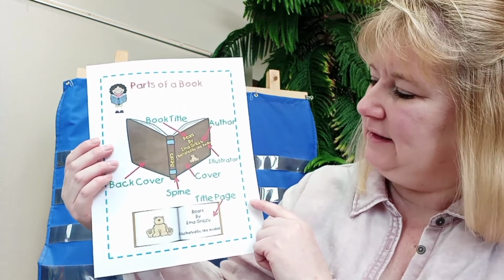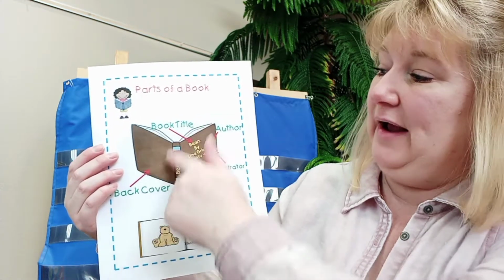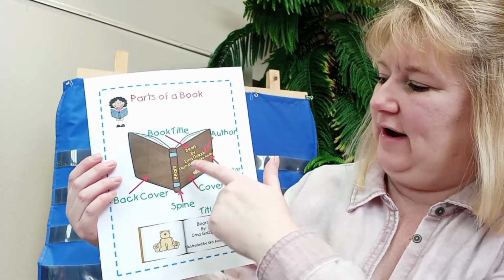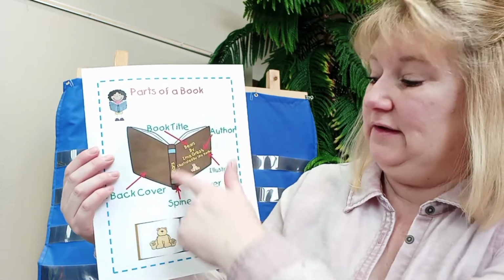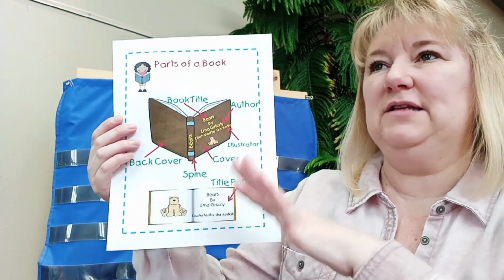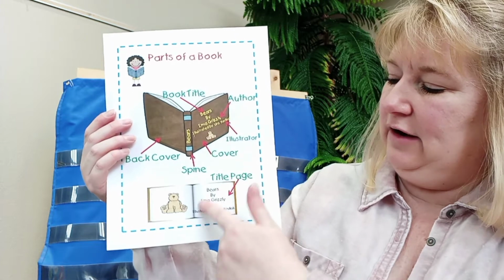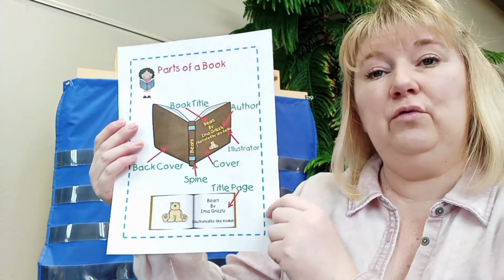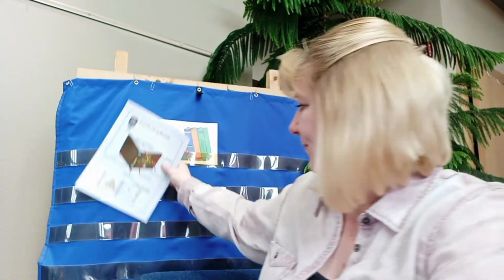All right. So we've got the front cover, the back cover, the pages in the middle, the title on the front, and the author and illustrator on the spine. And then when you open the book, sometimes it's a couple pages in, it is the title page, and that also tells you the title, who the author is, and the illustrator also.